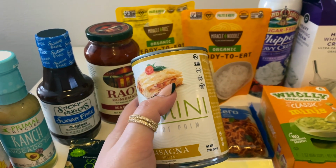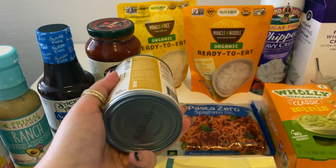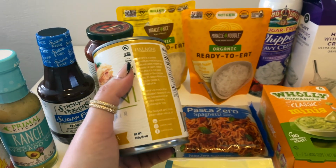If you're missing pasta, if you're missing a sort of casserole type dish, try one of these 4 products and see if it doesn't hit the spot for you.